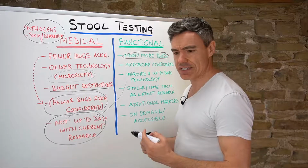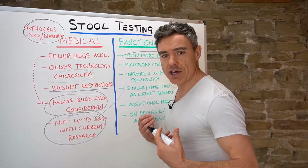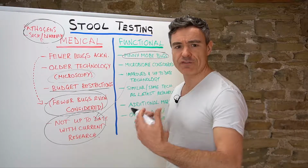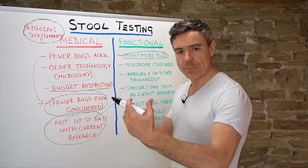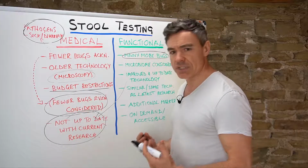But also you get to see whether your pancreas is pumping out optimal amounts of digestive enzymes. You get to see whether you are digesting your fats properly or whether there's too much fat in the stool, which can then give you an idea about your liver, gallbladder, and pancreatic function. You get to understand your immune system.